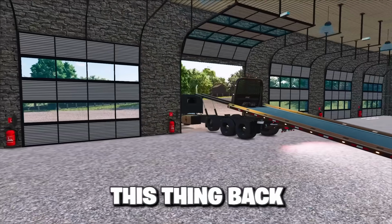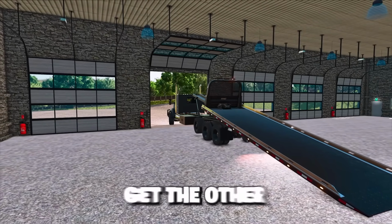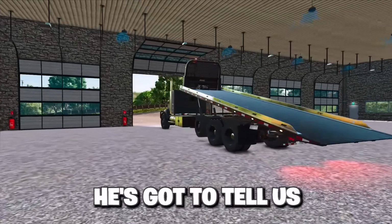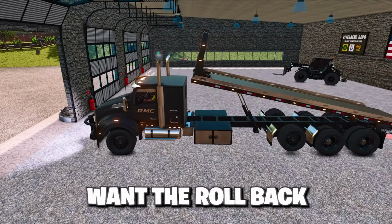But all right, let's get this thing back and ready to go. I think we're probably going to take this on the job. So let's get the other two trucks back, and then we'll roll out for that. I do have to give Jim a call. He's got to tell us which vehicle we're repoing. But I do know it's a car, so we'll probably want the rollback for this.